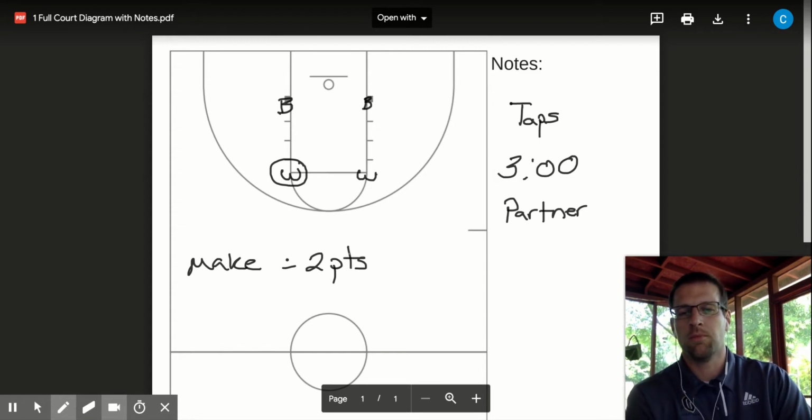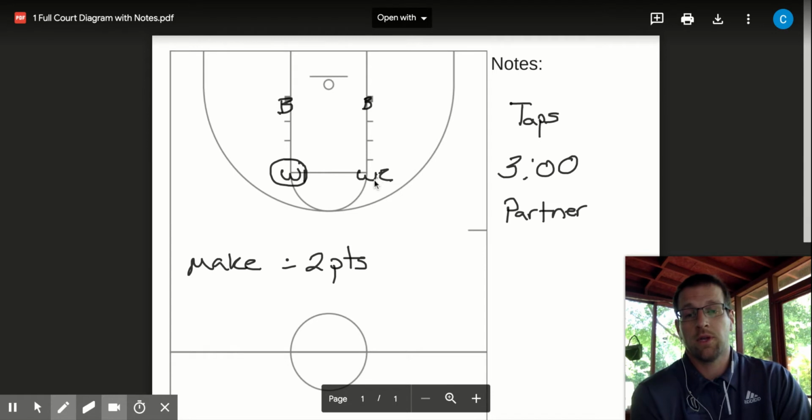If you make it, then the ball goes to the other player. So the other person on your team, we'll call them number 2 there, they get to shoot it. If they make it, then you get another 2 points, and you just keep going back and forth. Okay, if you never miss it for the whole 3 minutes, you would have it for the whole game. But inevitably, somebody does end up missing it, and that's where black comes into play.